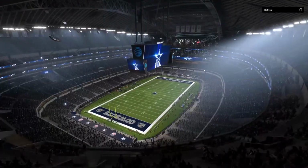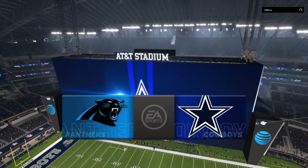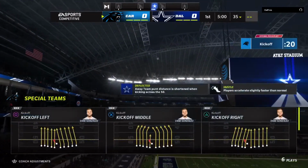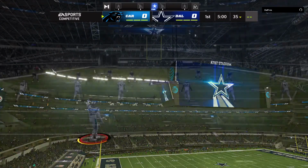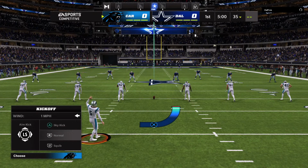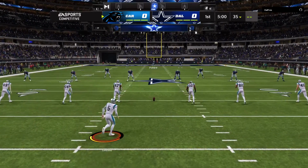Sports coverage of the NFL brings us to the heart of Texas and the very wonderful AT&T Stadium in Arlington. A moment ago, here was the scene with the Cowboys emerging from their tunnel. It was loud. It's still loud. We're ready for football as the Cowboys get set to match up with the Carolina Panthers.